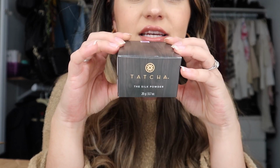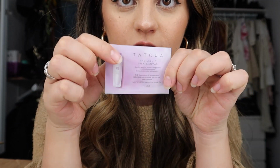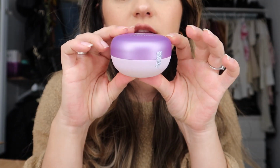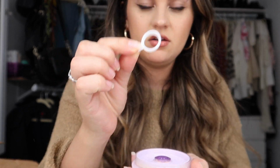The next item is from Tatcha, and it's the Silk Powder. I love the primer. Oh, it comes with a little sample, but I have this primer and I really love it. So when they came out with the powder, I was like, I have to get that. But this is the packaging, super fancy. And this is what the inside looks like. Oh, so you could just take off this little rubber piece and then the powder will come right out.